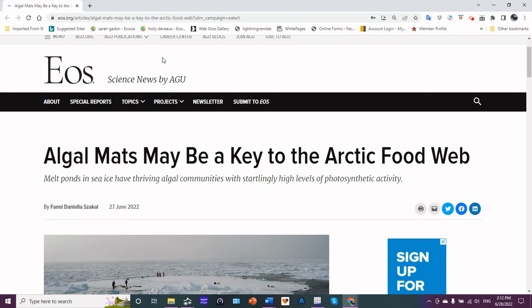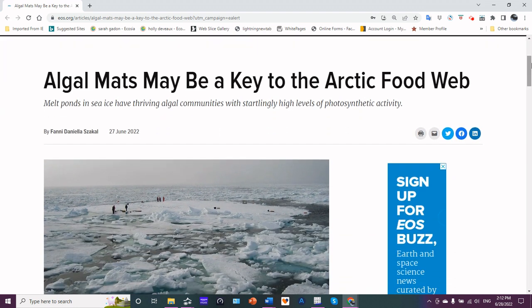In an article that appeared on the online publication EOS, dated the 27th of June 2022, we have a very interesting little story to share here. Algal mats may be a key to the Arctic food web.